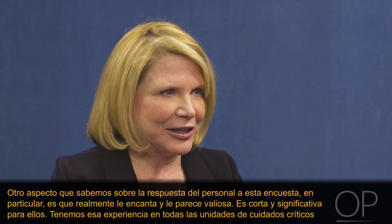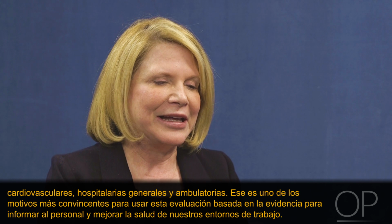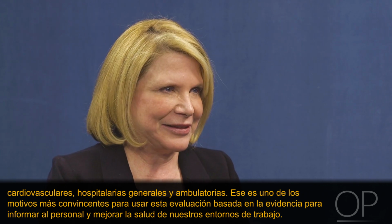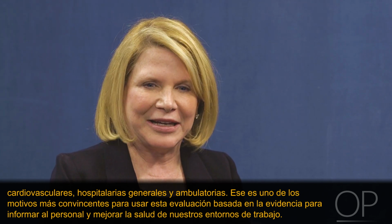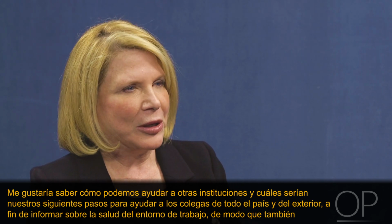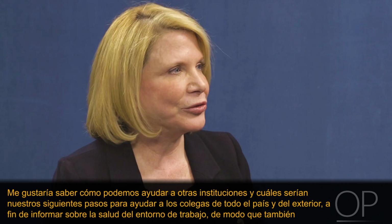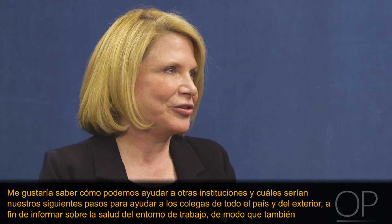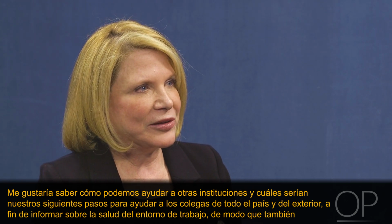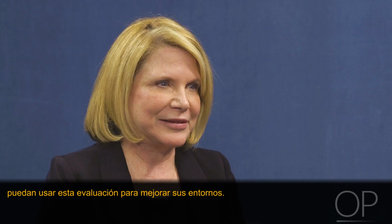We have experienced that across cardiovascular critical care and our general inpatient units and ambulatory units. And that is one of the most compelling reasons to use this evidence-based assessment to inform staff and improve the health of our work environments. So I'd like to know how we can help other institutions and what our next steps would be to help colleagues across the country and beyond to inform the health of the work environment so that they too can use this assessment to improve their environments.